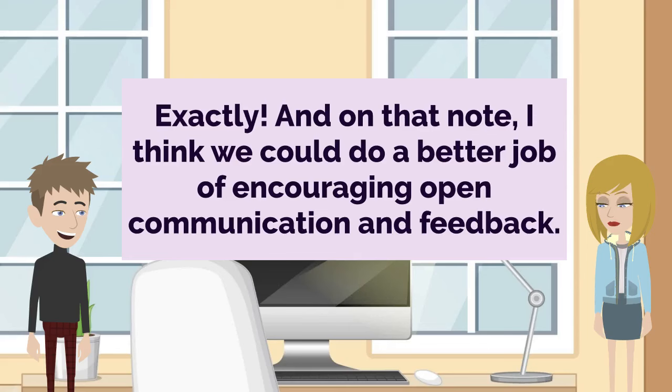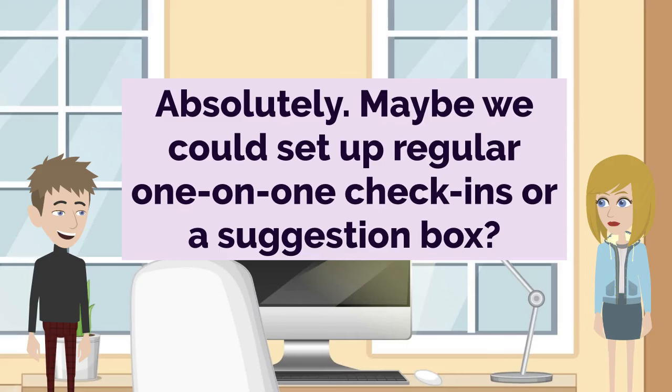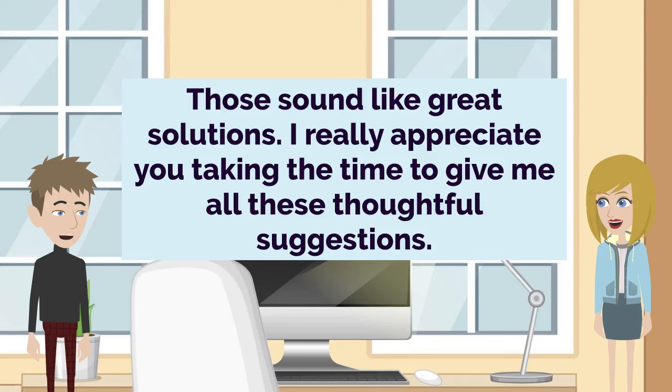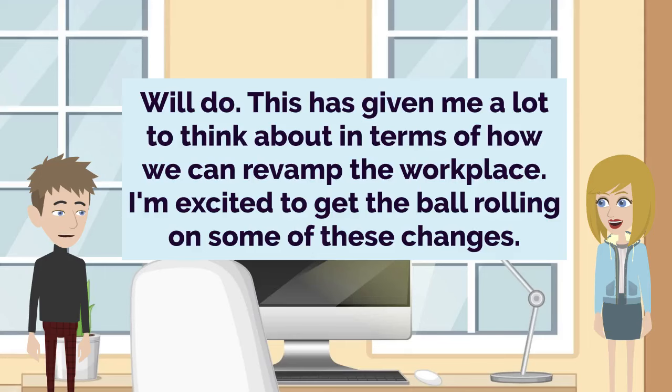Exactly. And on that note, I think we could do a better job of encouraging open communication and feedback. Definitely. Having an environment where people feel comfortable sharing ideas and concerns is so important. Absolutely. Maybe we could set up regular one-on-one check-ins or a suggestion box. Those sound like great solutions. I really appreciate you taking the time to give me all these thoughtful suggestions. Of course, I'm happy to help. Just let me know if you want to discuss any of these ideas further. Will do. This has given me a lot to think about in terms of how we can revamp the workplace. I'm excited to get the ball rolling on some of these changes.